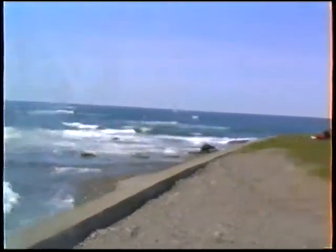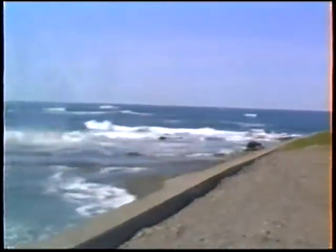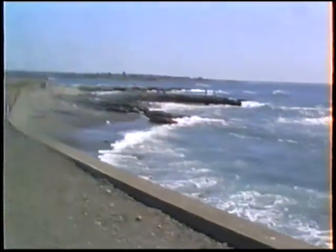You know, another mile. I wanted to get a little bit better view of the ocean here. Beautiful out here. Even with the camera though, it really doesn't do it justice, does it? No.